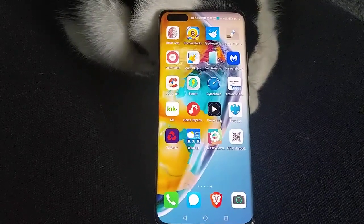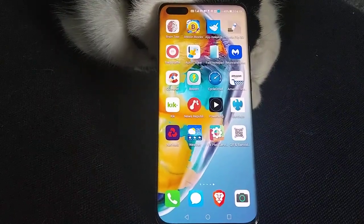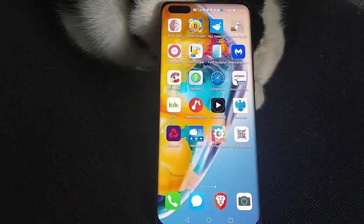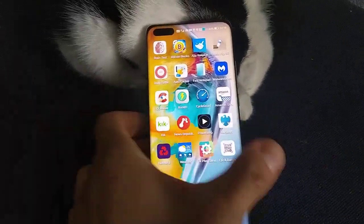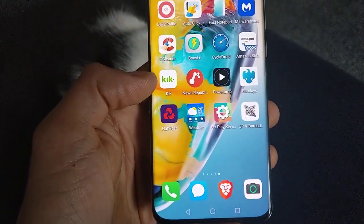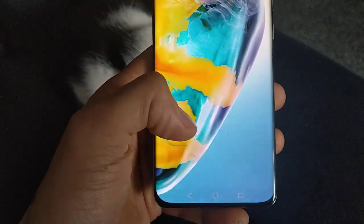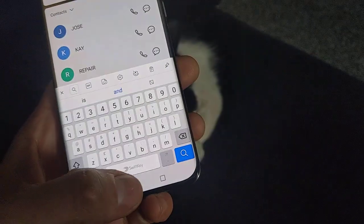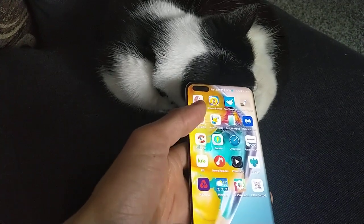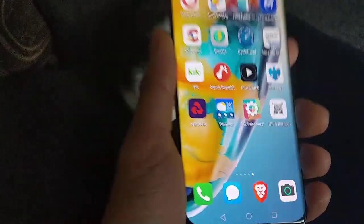It's a very big screen at 6.6 inches, but you don't really notice it when it's in your hand. And it has 8 gigabytes of RAM and 256 gigabytes of internal memory, which is good. It also supports an SD card as well. What else is there? It's got a nice feel to it as well, which is good.